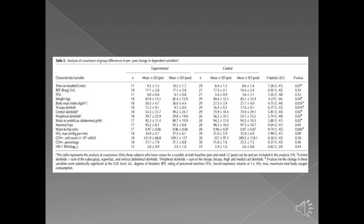Some of them include time on the treadmill, which was measured in minutes. For the experimental group, it increased by 1 minute, and for the control, it only increased by 0.2 minutes. The rate of perceived exertion for the experimental group had no change, but the control actually decreased by 1 point, which actually surprised me. Weight in kilograms for the experimental group decreased by 1 kilogram, and the control group increased by 1 kilogram. Also, the CD4 counts did not change.